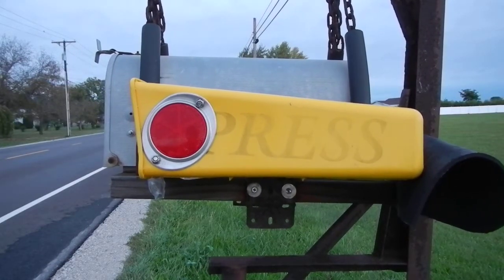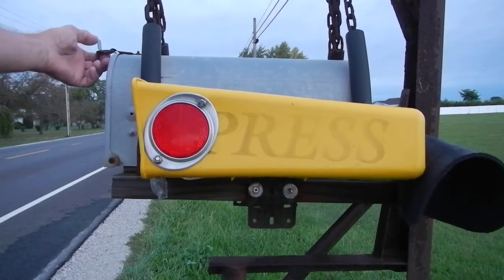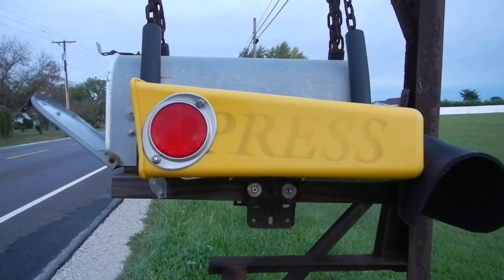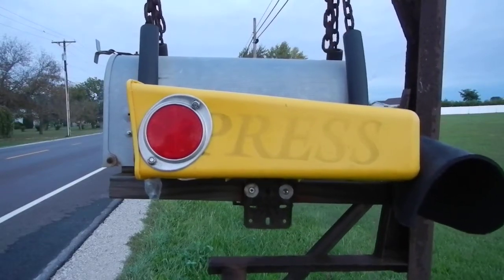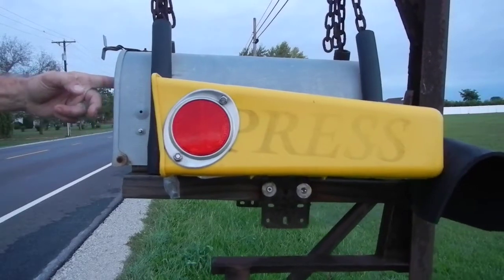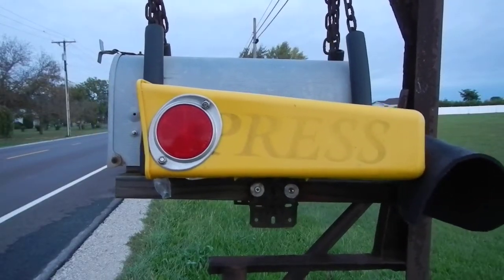So basically, when you open the mailbox to put the mail in, now watch how simple this is to close. And I did that from the side. Okay, let's look at it. The mailbox isn't slammed, it closed very easy.